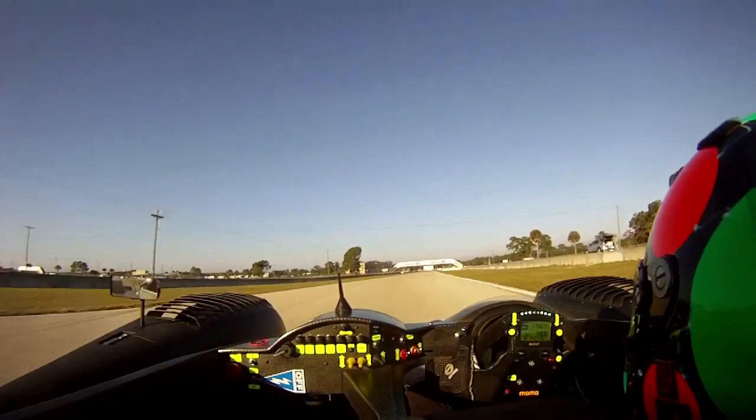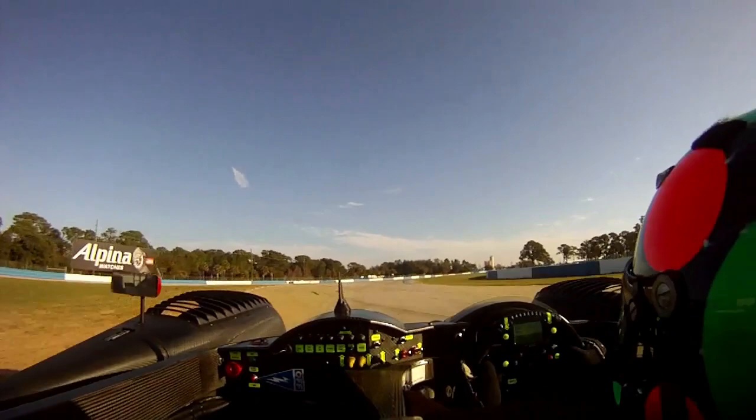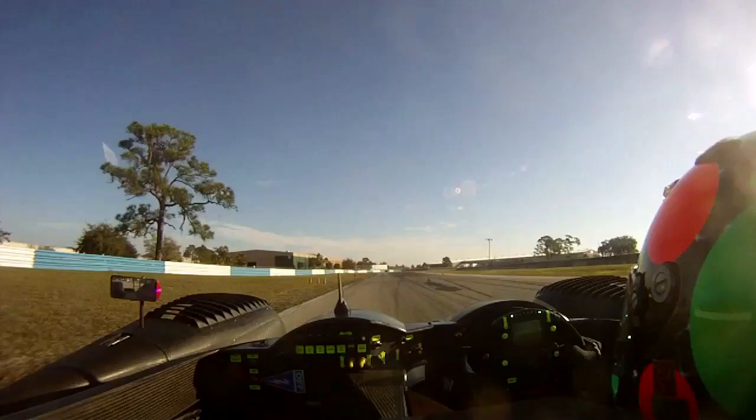Now we go into turn seven, the slowest part of the track. Back down on the brakes. Six down to second. Take a little bit of inside curb, a little bit of exit curb, back down on the throttle. Another time, check your mirrors, look at the gauges. Occasionally look at the turn 10 crowd over there, those guys are crazy.